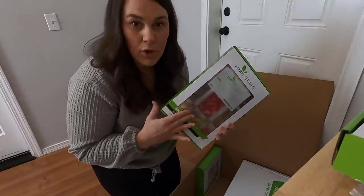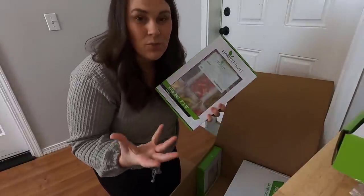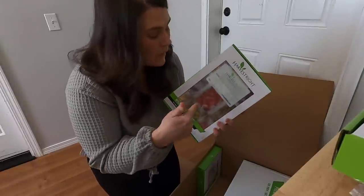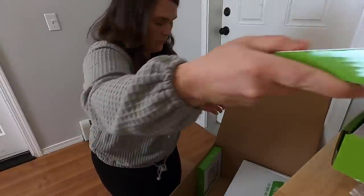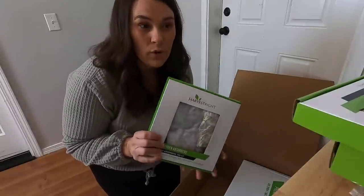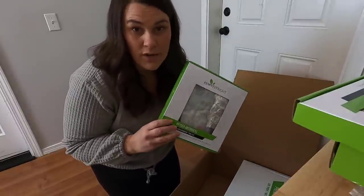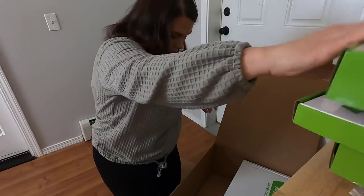Next up, we have 50 Mylar bags. These are what we can put the food in when it's done. You can also put them in mason jars, but if you're using them for camping food like we want to, this is gonna be really helpful. Next up, we have oxygen absorbers. You wanna stick these in any food that you do to make sure that no moisture is going to ruin your product.